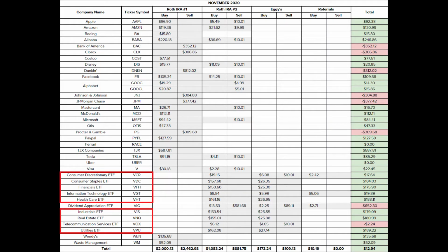So, to better diversify my portfolio, I ended up changing my Vanguard ETF holdings. I might just end up adding the remaining sector ETFs. I think I'm missing energy and materials, but I'll let you guys know during my December recap if I do.